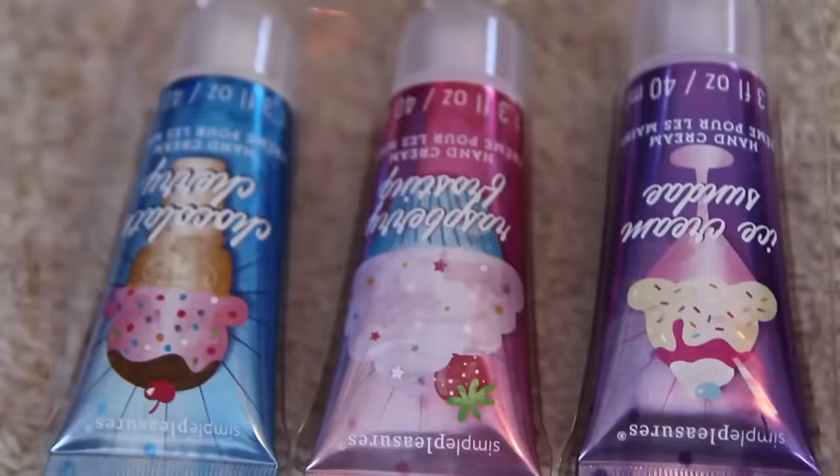Wow, there's a lot. I got some cream. So the scents are ice cream sundae, raspberry frosting, and chocolate cherry. If you want a little massage, what do you want? You want raspberry? Ew, Lex, what are you doing? That's cool.